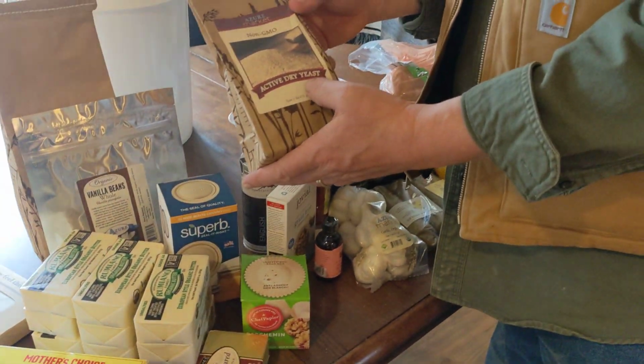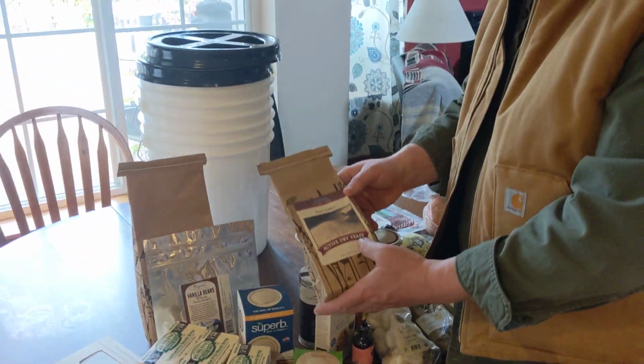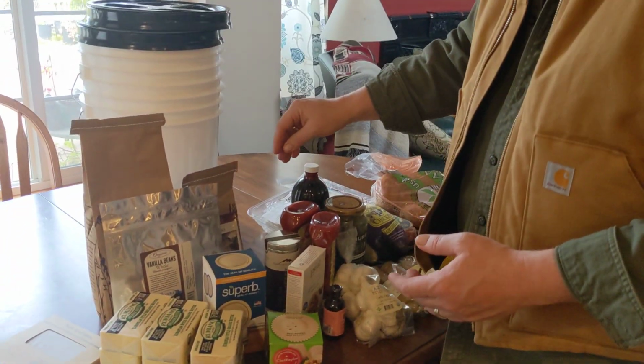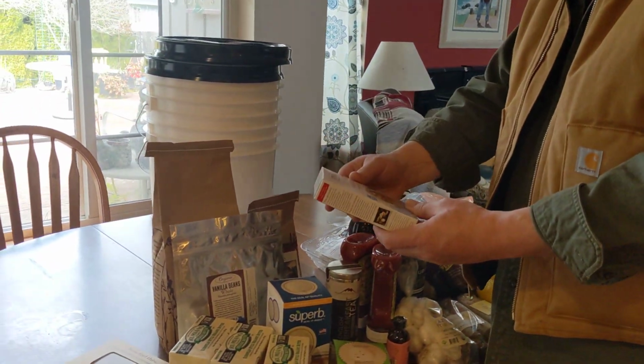Remember a couple years ago, folks, when COVID started and you went to the grocery store to find yeast and you could not find one little packet? Well, it's really nice to have this. It's not as bad as it was, but it sure is nice to have yeast on hand.